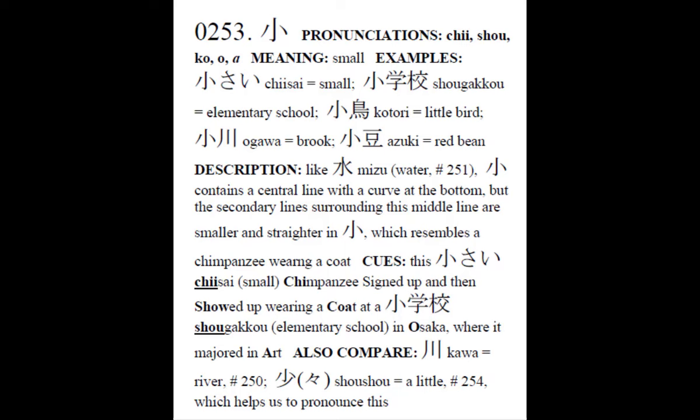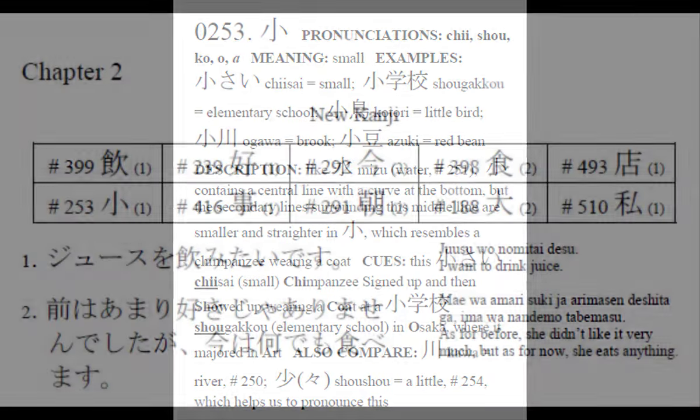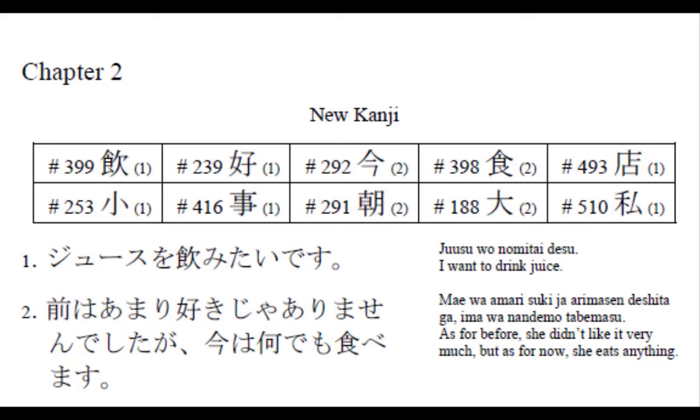At this point, you should concern yourself primarily with the kanji's pronunciations, its description, and its cues. When you think that you are able to recognize the kanji and recall its various pronunciations from memory, you should return to the chapter and then study the remaining 9 kanji that are shown in the table at the top of the page. After you have done this, it will be time to take a pretest of kanji pronunciations based on the 10 kanji that you have just studied.